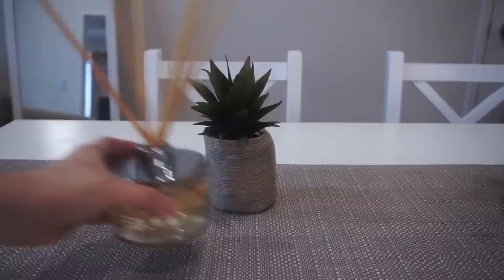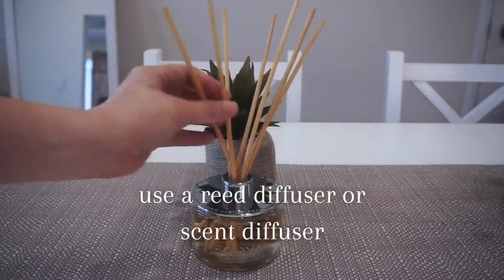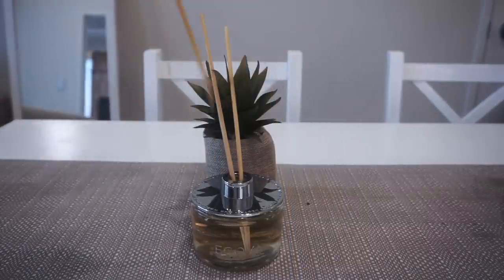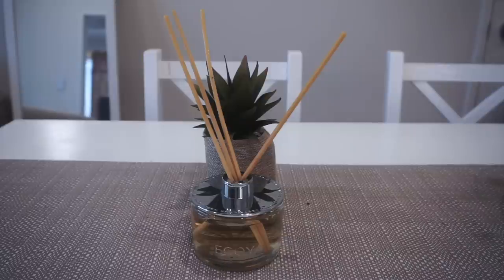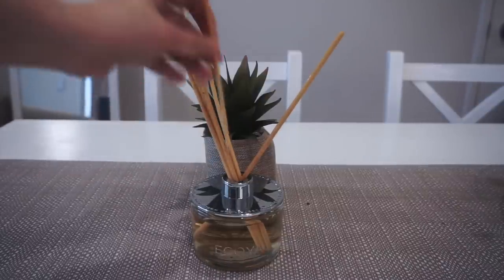You can also buy reed diffusers or scent diffusers. These are liquid air fresheners which have reeds or sticks in them. These reeds or sticks absorb the liquid scent inside the bottle and release the fragrance into your home. I have one of these in our living area and one in our bedroom as well.